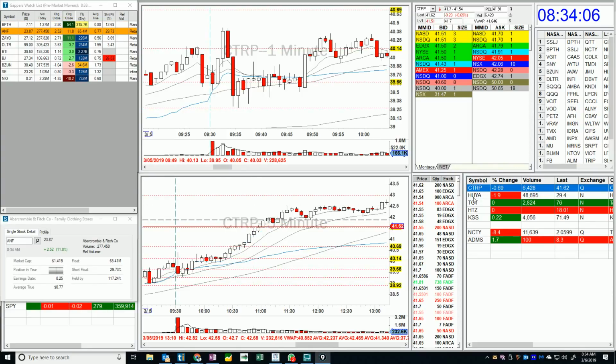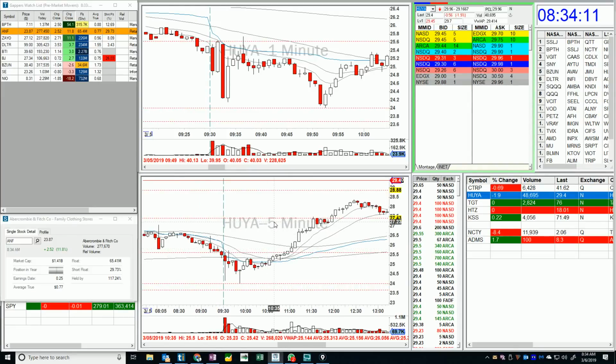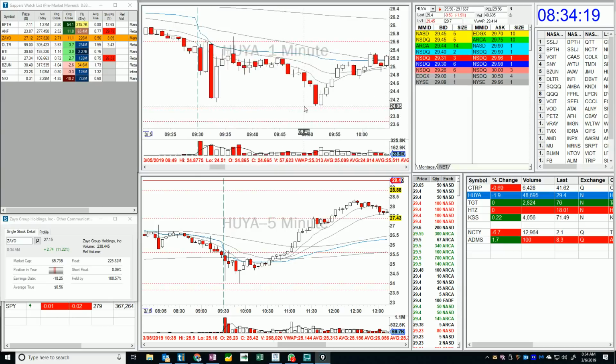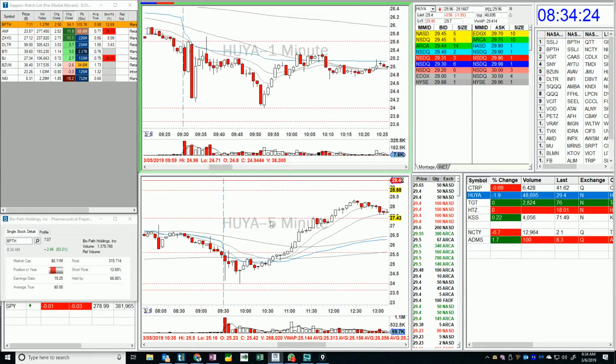So CTRP was a great stock. Huya was another one. I was done trading already for the day, but you can see right on here again, it was a little choppy at first, and then it started getting a little more clean. Look at the 1 minute chart. Starts trading really clean. I mentioned in the chat when this looks like it wants to take off, and it sure did. It came above VWAP, slowly grinding higher and higher, and then it just took off completely.